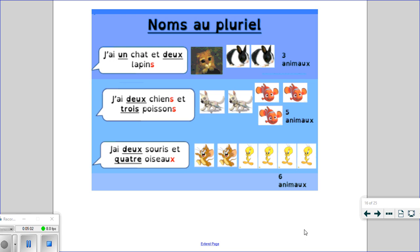So some people have more than one pet. So you need to be able to use those animals in the plural. So talking about more than one. So if we looked at this sentence here, we're saying j'ai un chat, I have a cat, et, and, deux lapins, two rabbits. So that makes a total of 3 animals, trois animaux. So you might notice here that we add an S when we're writing it, but we don't pronounce it when we say it. So j'ai un chat et deux lapins. I have a cat and 2 rabbits.